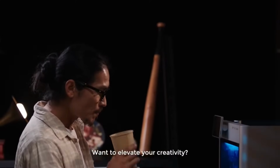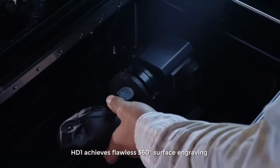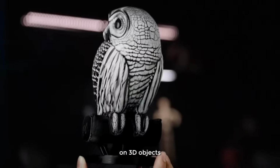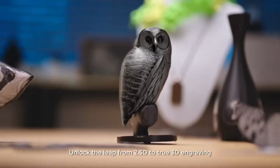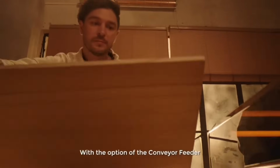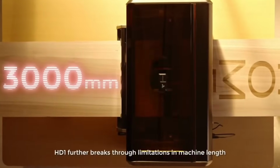Want to elevate your creativity? With the optional add-ons, HD1 achieves flawless 360 degrees surface engraving on 3D objects. Unlock the leap from 2.5D to true 3D engraving. Struggling with large-size projects? With the option of the conveyor feeder, HD1 further breaks through limitations in machine length.